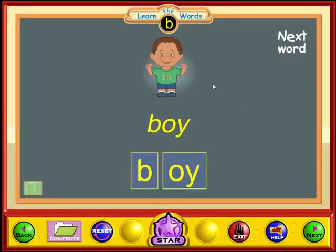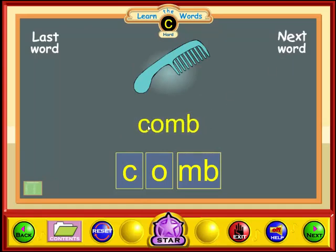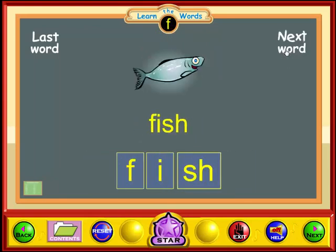And then we have boy. A picture of the word. We have the word, boy. B-oy. Sounds that make up the word. Bike. B-I-K. Comb. So we would go through all the words and learn the words before playing the speed round.